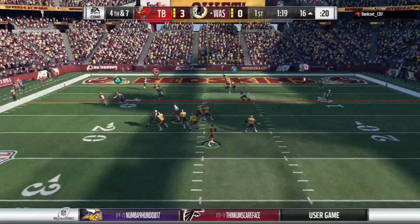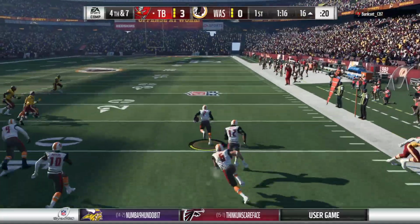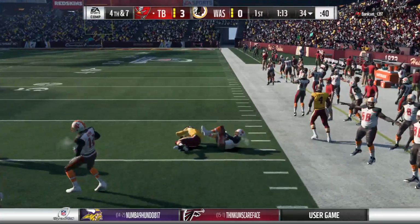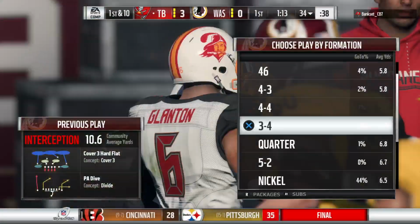They will indeed snap it to Watson. And he fires one that's intercepted. Picked off by Brian Poole. And it's a good return here as he'll get all the way up close to the 35.